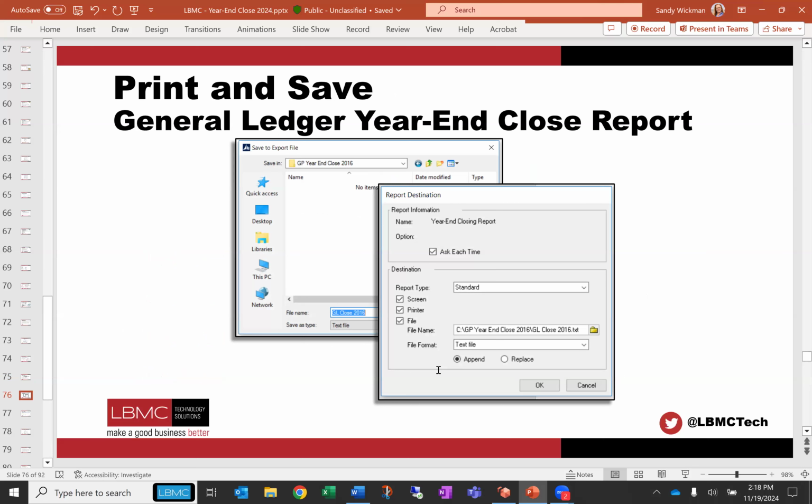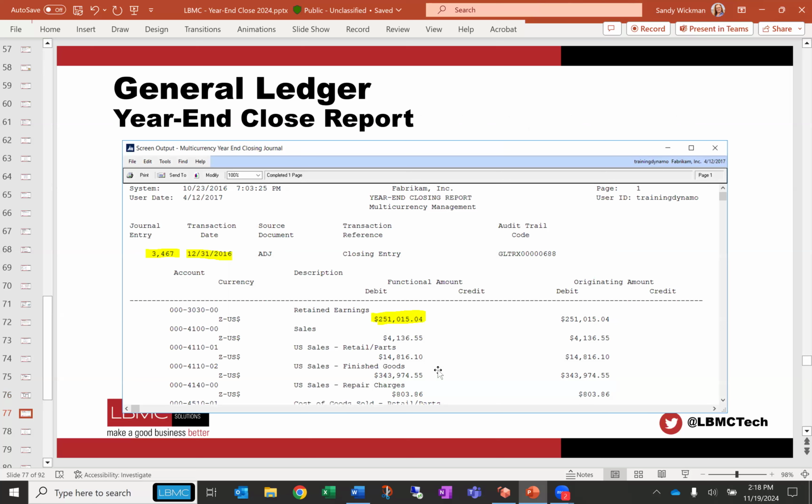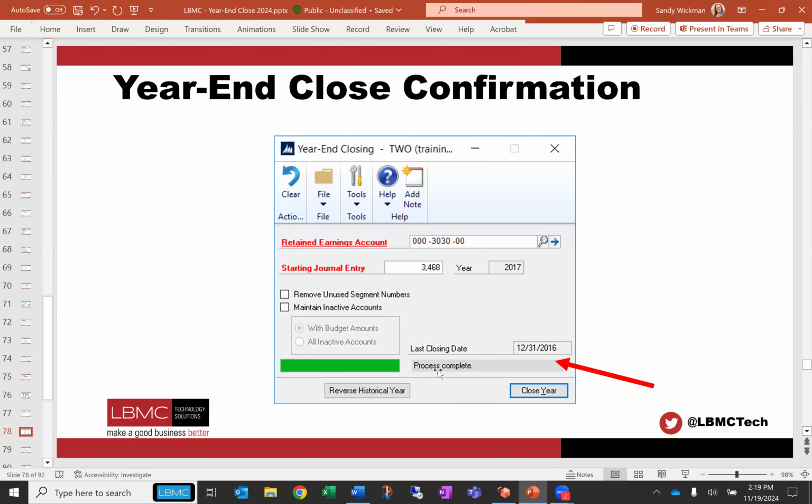It gives you the opportunity to see what the transaction was that got created. It will show you everything that got closed to the retained earnings account, and it will show you the journal entry number that did that retained earnings close. So you'll see in the highlighted fields, you'll be able to review those and know that you've got exactly what you expect for your close of that functionality, right? It does show process complete when it has completed its last step of the process, and then you can click the X to close the box.